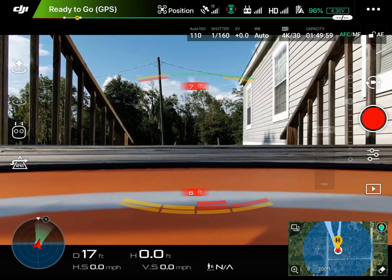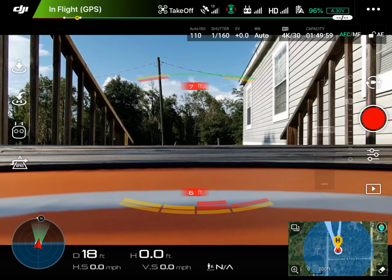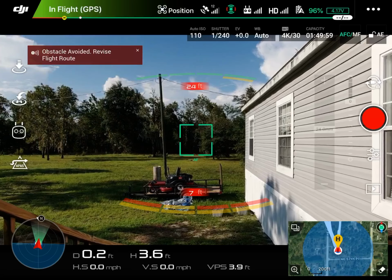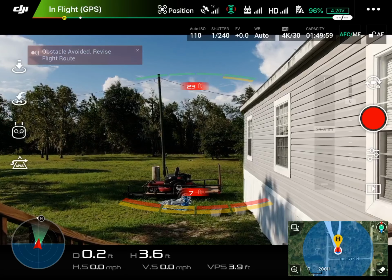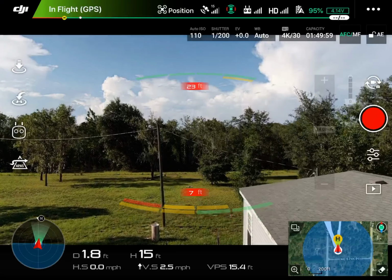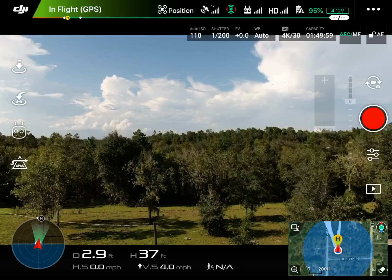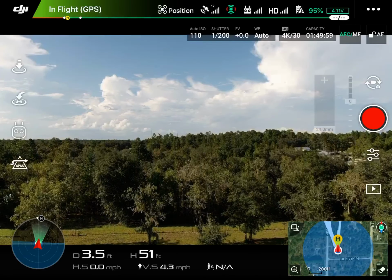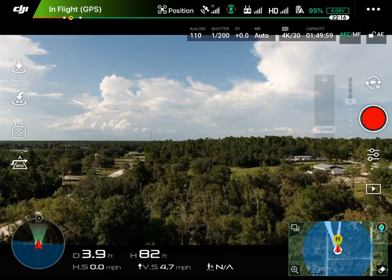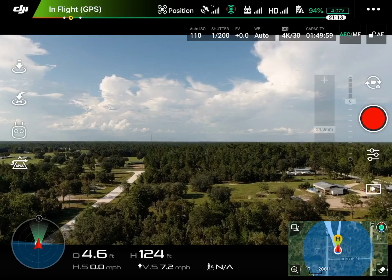And here we go. We just take this bird up in the air and get it cracking. Take off. The home point has been updated. Please check it on the map. I'm pretty much using one of my gimbal camera lens filters, and it's the ND8 Polaroid.